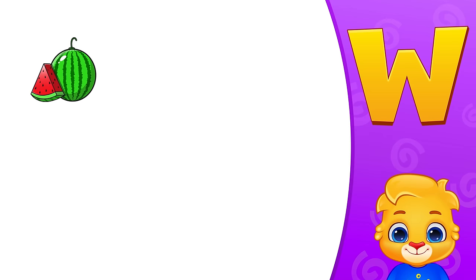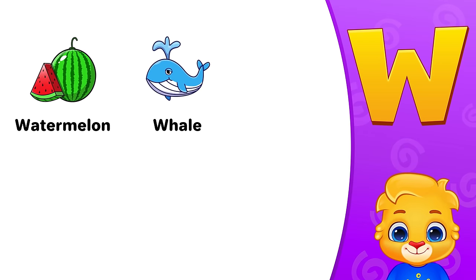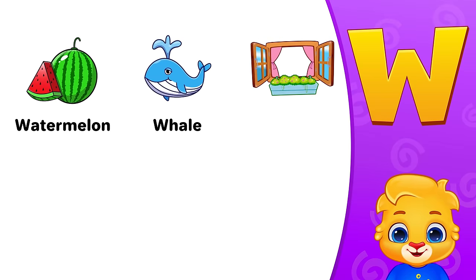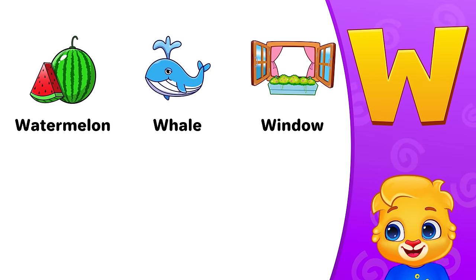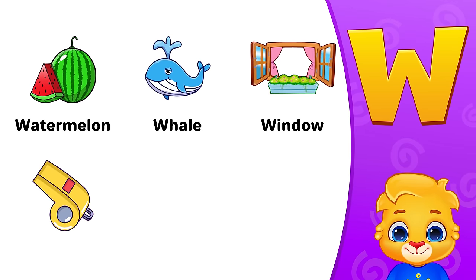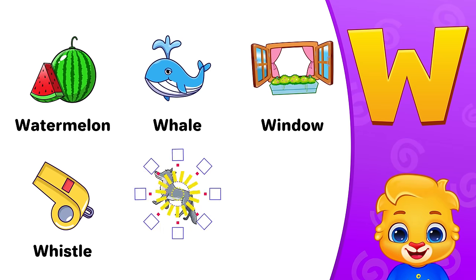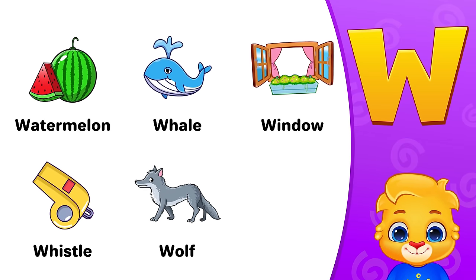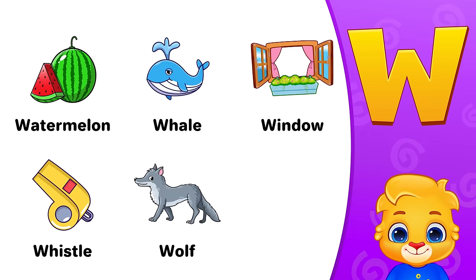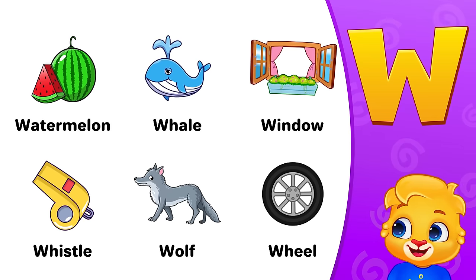W. W is for watermelon. W is for whale. W is for window. W is for whistle. W is for wolf. W is for wheel.